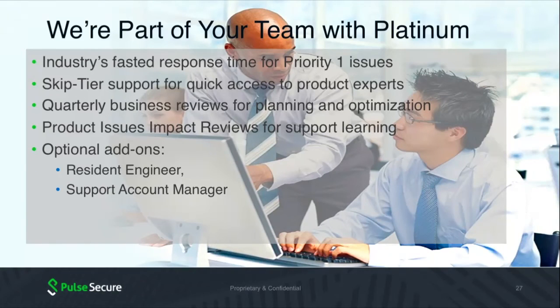Not only is this fast response time like you would expect when something happens internally, you know who to go talk to. We want to be part of your team too. So you'll call, you'll skip right to one of our highest level support folks. It'll be just like you're calling your own IT folks, right?